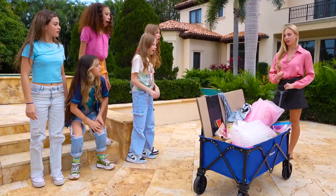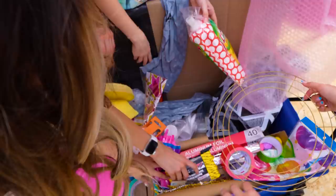Okay, girls, you all looked good. Now I have a next task for you. Girls, it's time for a high fashion runway. But before that, you have to create your own costume. Whoa! What? There's so much stuff!